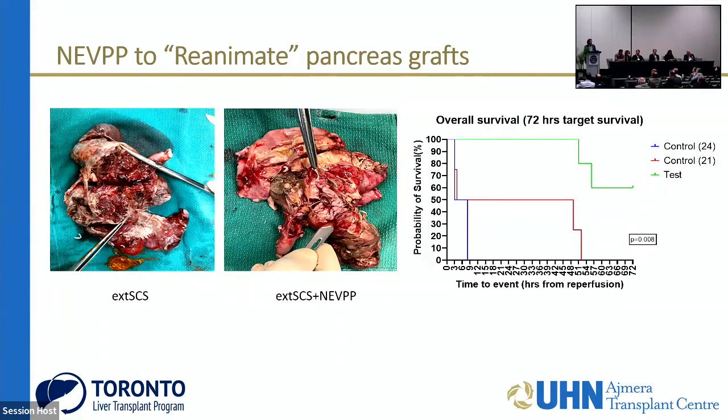We've also taken this into pancreases and been able to reanimate pancreas grafts. This was a graft that was put in the cold for 24 hours and then transplanted. After 24 hours in the cold and then 3 hours of normothermic machine perfusion, we're able to reanimate the graft, and you can see these successfully work when they're retransplanted. All the grafts that were not perfused, the pigs died. The ones that were perfused, we see a greater than 60% survival. And if you look at the function of these grafts, it's pretty normal. The loss of the pigs was due more to bowel injury or bowel issues and not necessarily related to grafts not working.